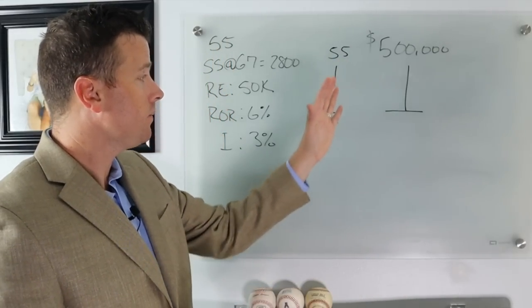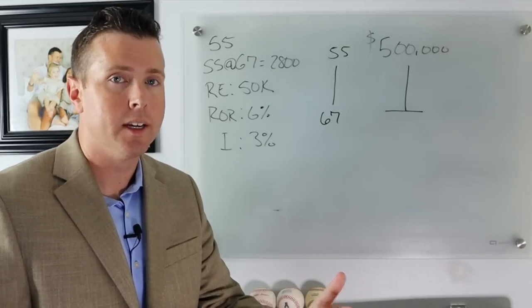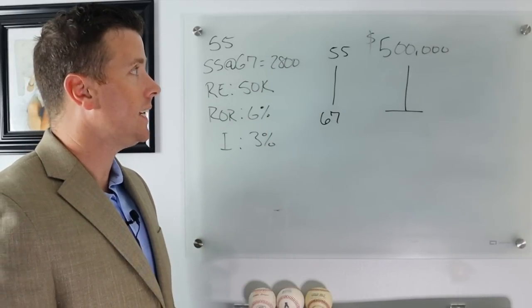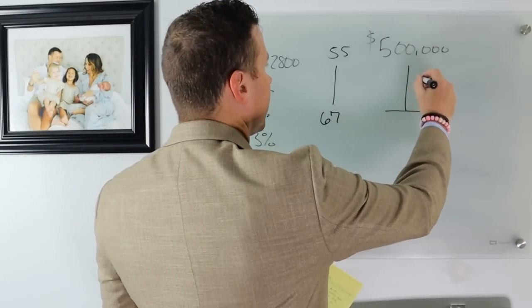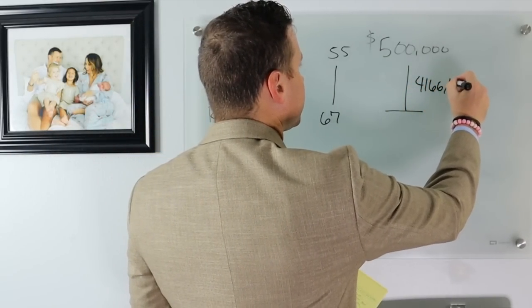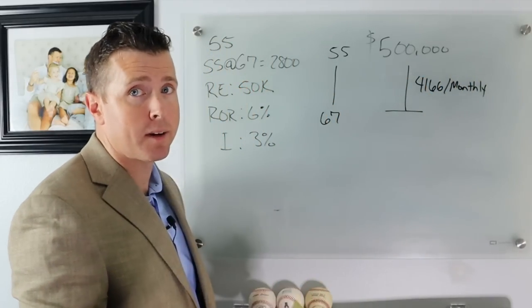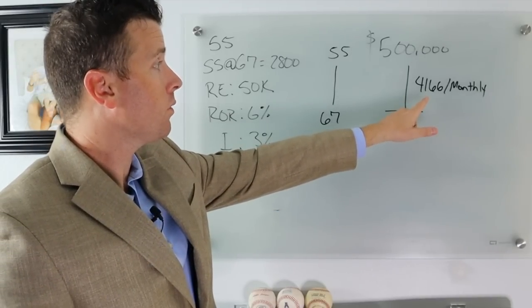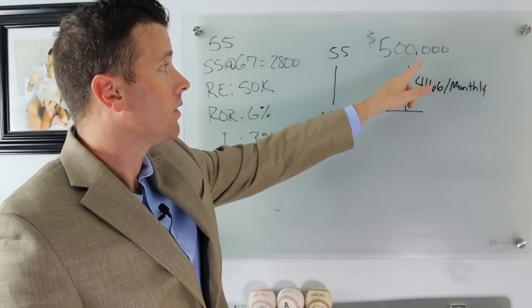So, 55 to 67, we want to get the full retirement age. If we're retiring early, we want to try to get the full retirement age. So, $500,000 in retirement assets, $4,166 is our monthly expenses, okay? Because that's $50,000 divided by 12, just an easy way to do that. So, we're going to need $4,166 a month off of our $500,000.